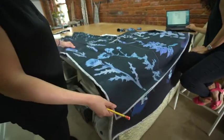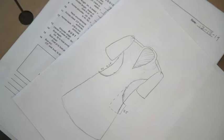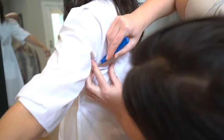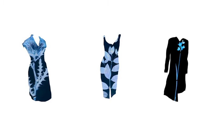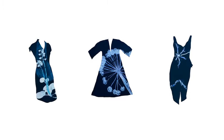We were really moving ahead in the dress designs, and we had narrowed down the species that we wanted to work with, the patterns that I had created. We were working with a woman who was creating a dress pattern for us, and then we were starting to create the pattern to fit the dress itself. And then suddenly, everything came to a screeching halt. And since then, like the rest of the world, we've done a lot of Zoom calls.